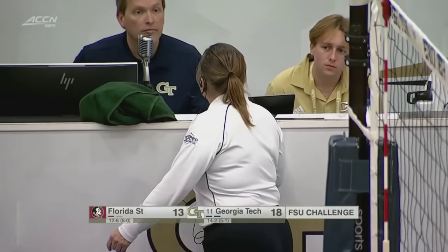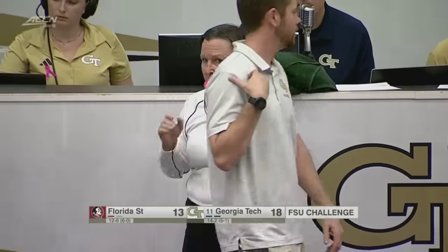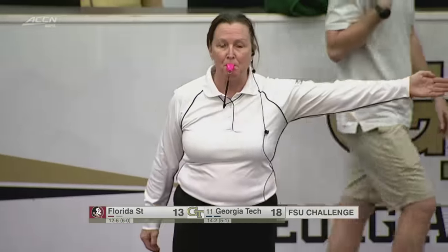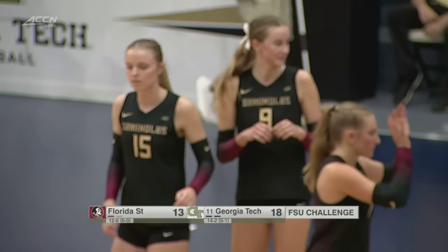Call on the field. The court. Call on the field. So let me think of the last Saturday. Call on the court was a Georgia Tech point. Yeah, call is reversed.